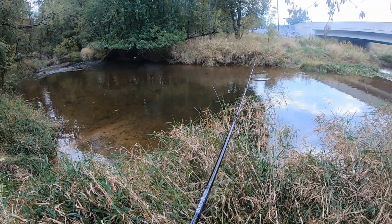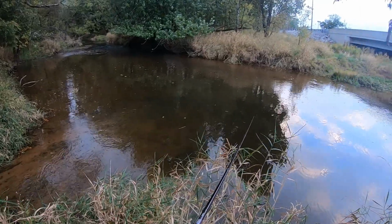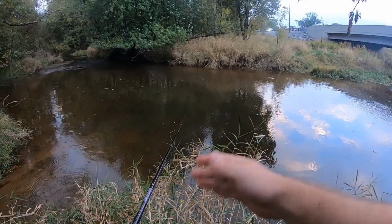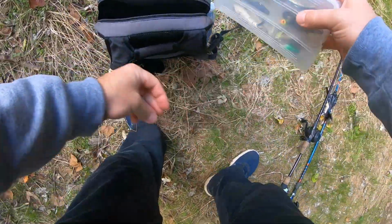Oh, there's a fish right there. Jesus. Oh, that was a fish. No, I just got a bite on it. I did. I swear to you. Come on, come on, come on. I guess it's hunting season for something.